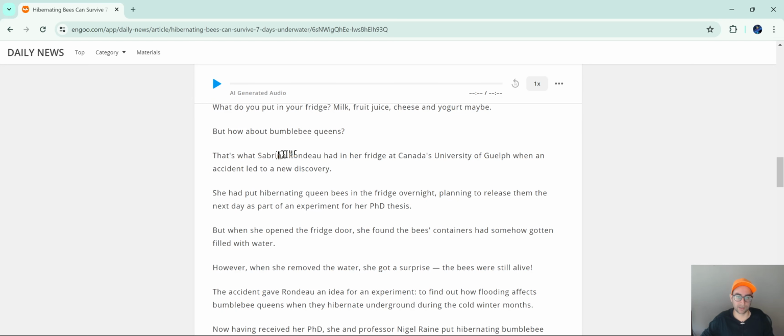That's what Sabrina Rondeau had in her fridge at Canada's University of Guelph, if I pronounced that correctly, when an accident led to a new discovery. So don't worry about names. That's not that important, but look at this. That's an excellent contraction you could try to master for TOEFL speaking. Really ideal there. And when you're going through this, you're going to absorb a lot of vocab, not just the words from that list, but other words as well.